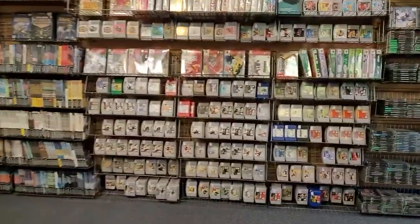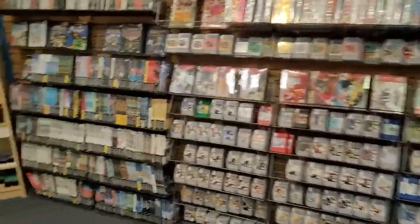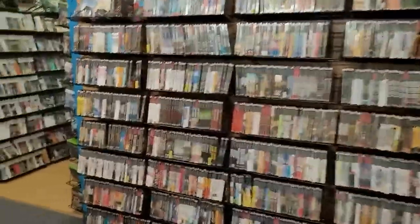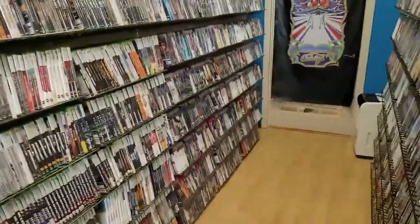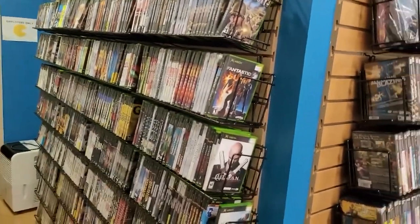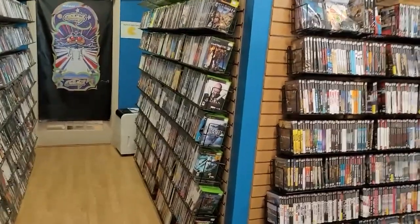What we mainly did back here, we expanded the N64 section quite a bit, and the PS2 section. And how did we expand all this stuff? In here used to be the arcades, but we slat-walled this over these doors that were here, and we made the Xbox section. That whole wall is the original Xbox.